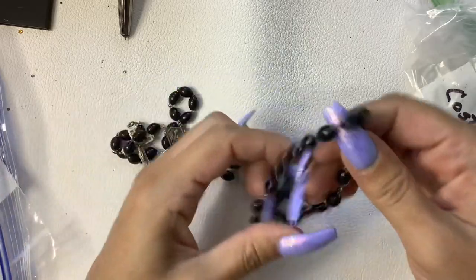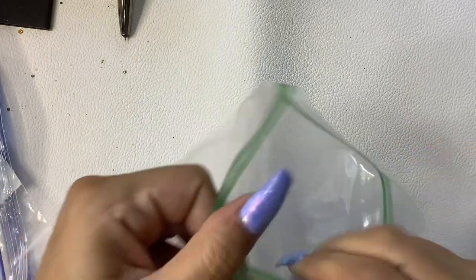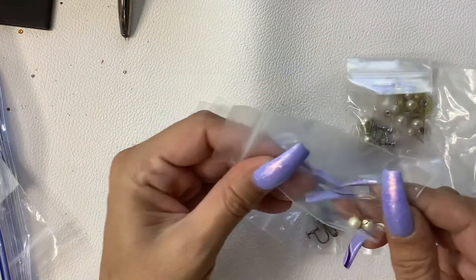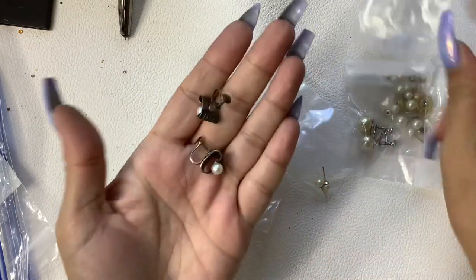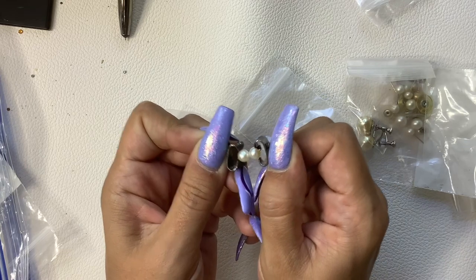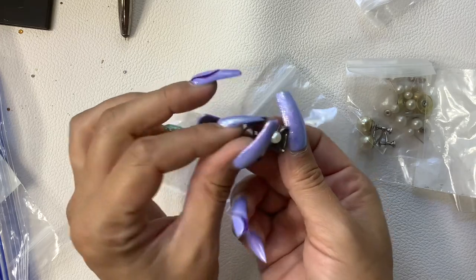Here's another rosary. This one just feels like plastic, but it's in better condition, so we will do $5 on this one. Okay, so here are a bunch of pearl earrings. These say silver on them, so let's look at these first. These are screwbacks. These are pretty cool. They do appear to be real, and I would bet these definitely are silver. So we will do $12 on these.